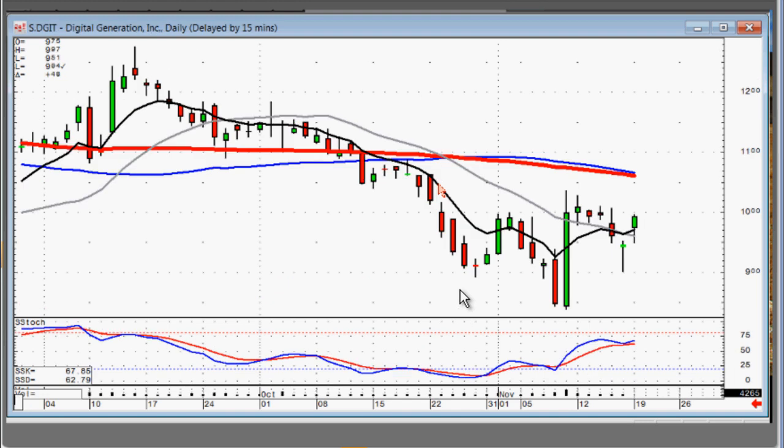Is DG at the trend channel top? It looks like it, with a Morningstar signal gap up, but stochastic still heading up. That tells me I've still got more upside, which would also mean it's breaking out through the top of this trend channel.